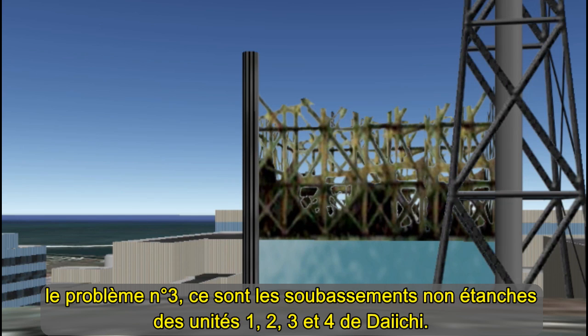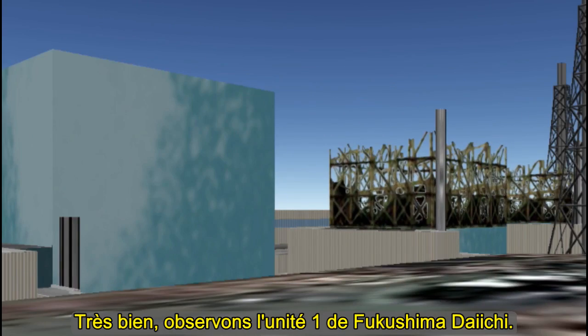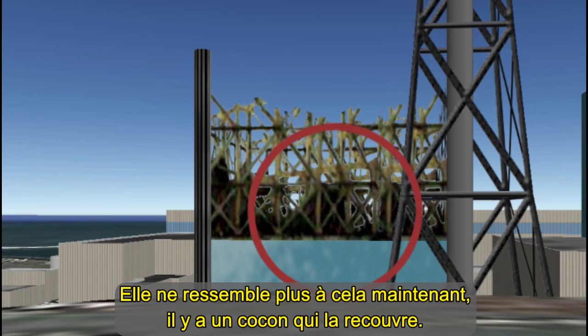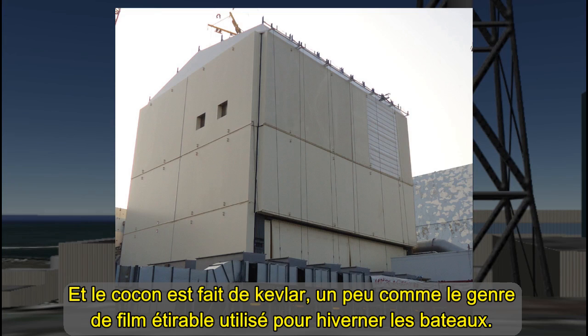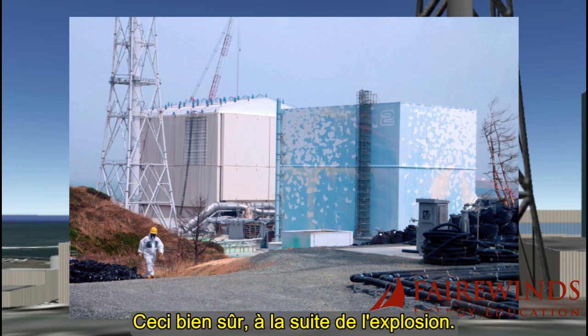Problem number three is the leaky basements on Daiichi 1, 2, 3, and 4. All right, let's take a look at Fukushima Daiichi Unit 1. Now, it doesn't look like this right now. It's got a cocoon over top of it. And the cocoon is made of Kevlar, almost like the kind of shrink wrap you'd put on a boat for the winter. This is, of course, a result of the explosion.